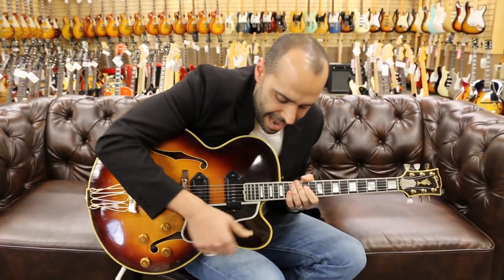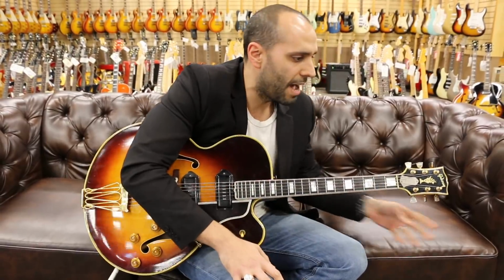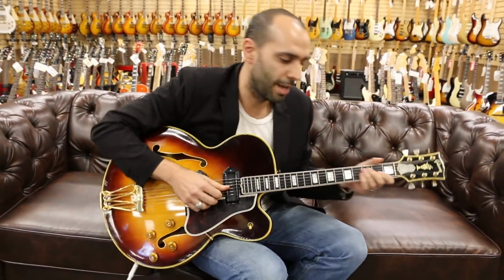Done with that. All right, down to that bridge Alnico V Staple pickup, wide open, all by itself.